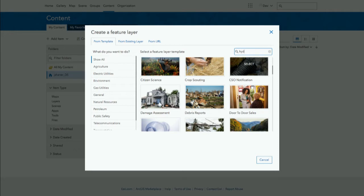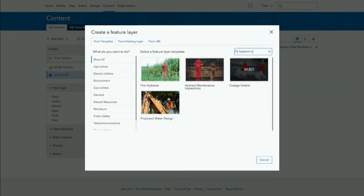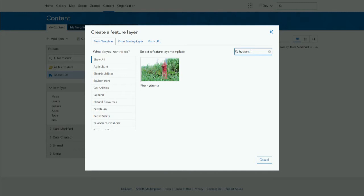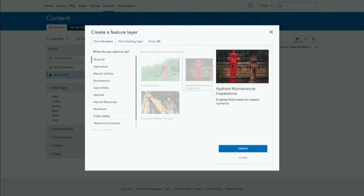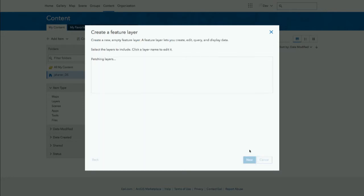I'm going to search instead for hydrant inspections, hydrant maintenance. I'll just search for hydrant. Hydrant maintenance inspections, and I'm going to grab that and create a new hosted feature service from it. This hosted feature service has both a hydrants feature layer, as well as a related table for the inspection. So you can do one-to-many relationships between hydrants and their inspections.